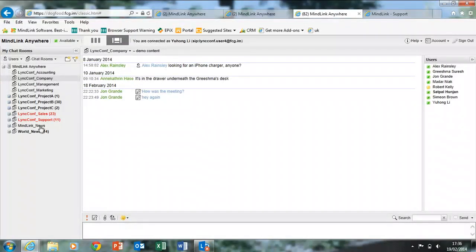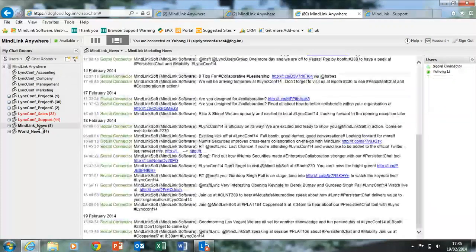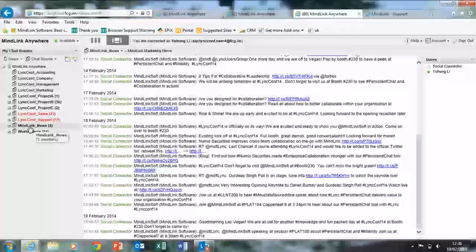So if I just go down to Lync News, the chat room at the bottom. In this chat room, we've enabled it as an auditorium, so normal users can't actually post in here. Only privileged users can send messages. On the right-hand side, you'll see we have the social connector. Does that mean anything? The social connector is a Lync product.